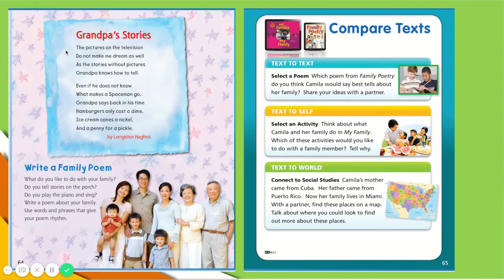Let's read the next one. Grandpa's Stories. Follow along with your teacher.